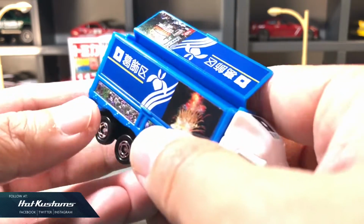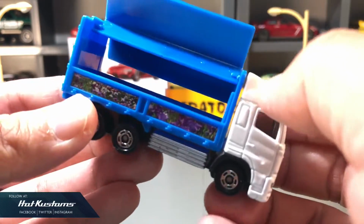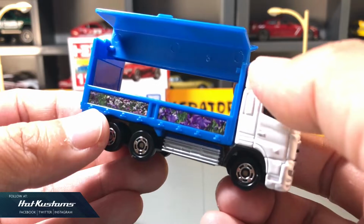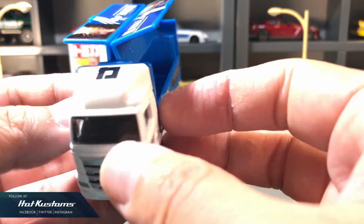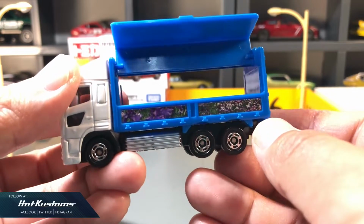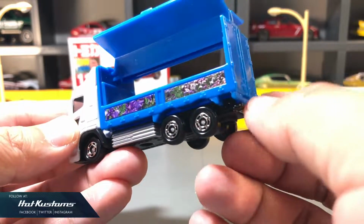What sets this casting apart from the other mainlines is it does have an opening feature. The wing roof can be opened just like the previous Hino Profia casting. The Nippon Express truck interior is quite spacious, and that's pretty much about it.